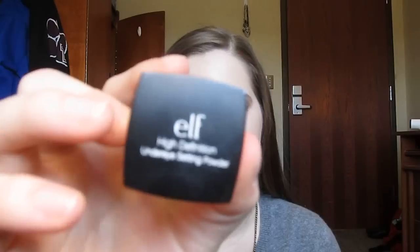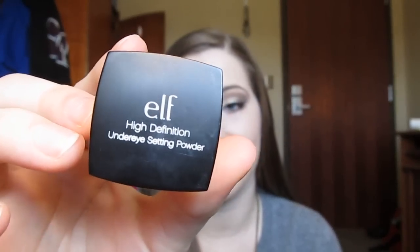And then the final product is this e.l.f. HD Under Eye Setting Powder. Mine has fingerprints all over it because I use it every day. And I use this on my under eyes because I sometimes will get mascara smudges, which hasn't happened ever except for the past few months. So it's just a nice white oh, I got it everywhere.